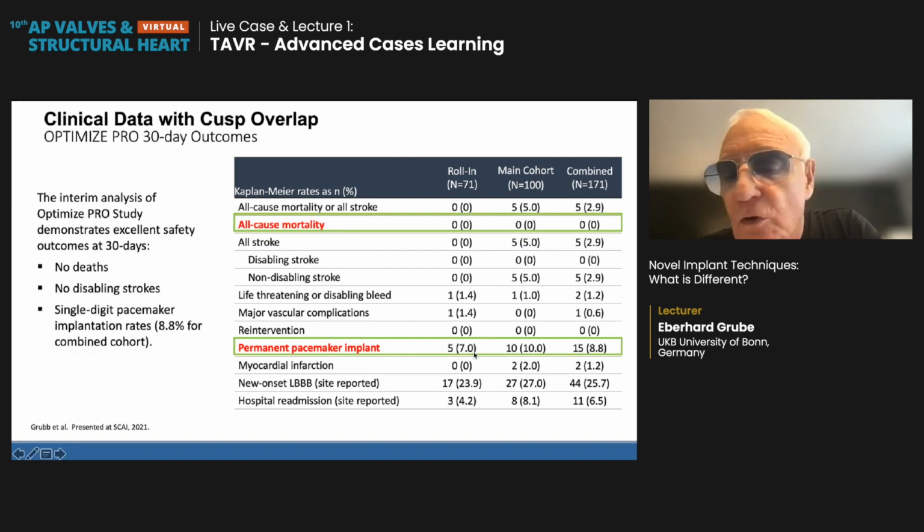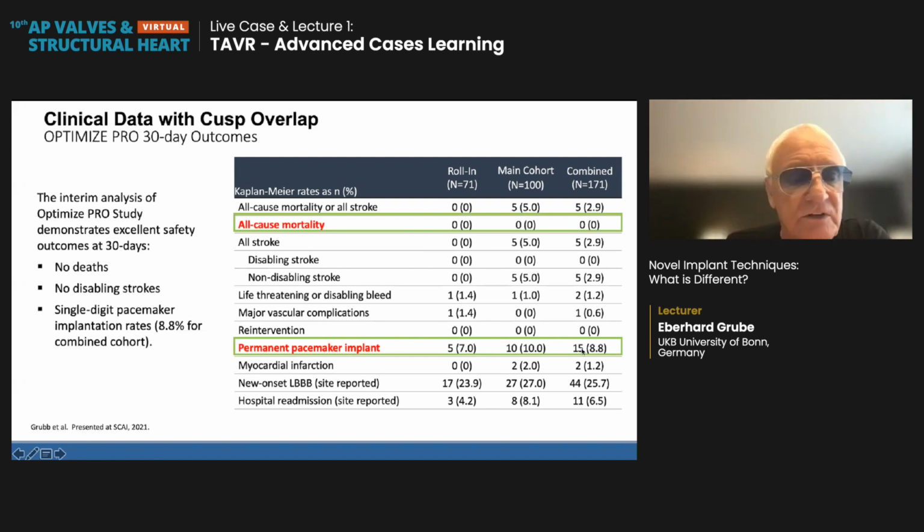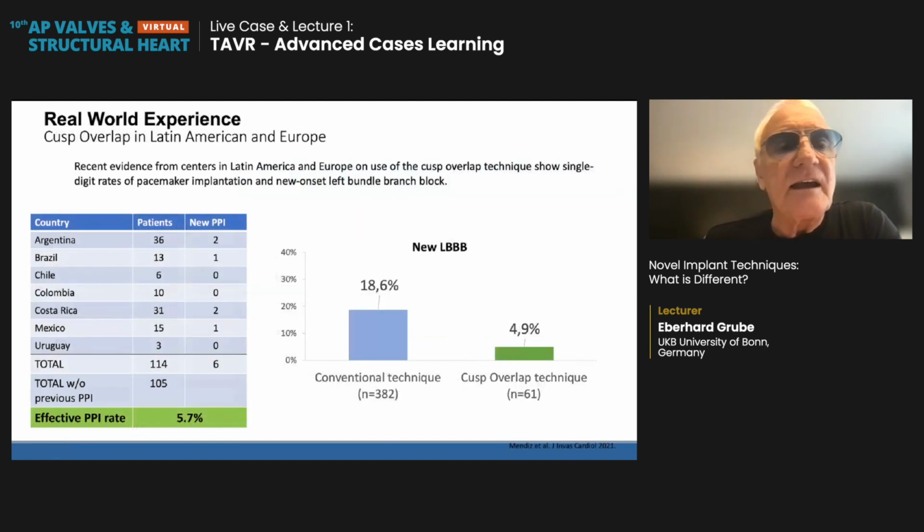for the combined cohort, 7% in the roll-ins, and 10% for the main cohort, combined 8.8. So definitely there is something important here with the cusp overlay technique.